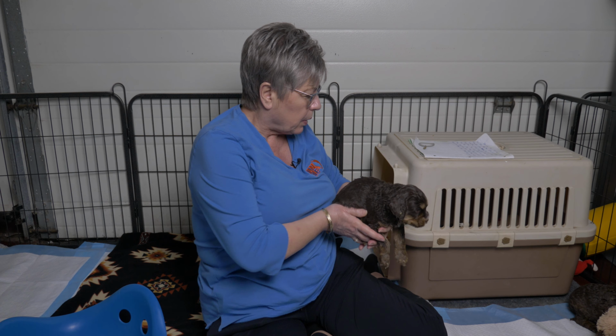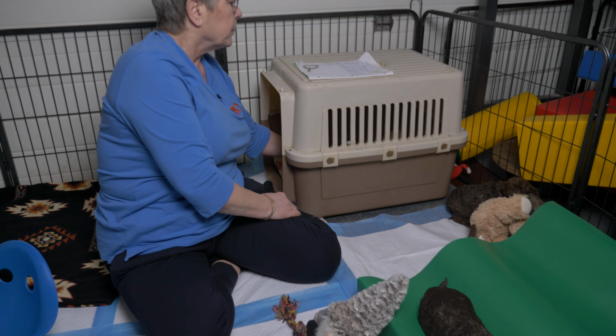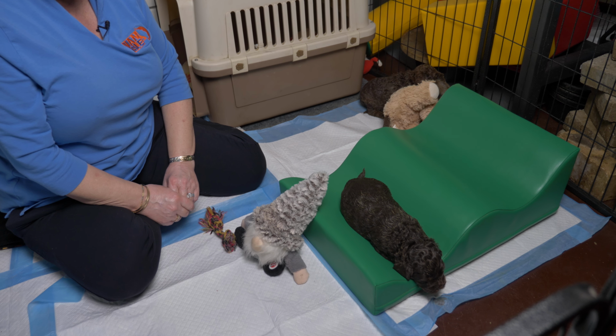Want to go in here and sleep with your pals? Hey, that'd be a good plan? Excellent. Then we have Silver Collar. This is Silver Collar over here. I will just leave him there because he was a little fussy before.